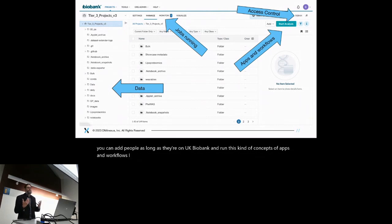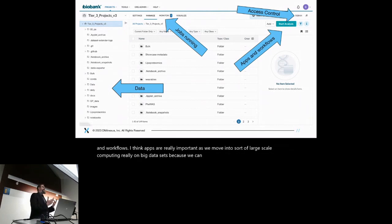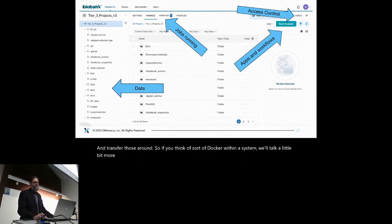I think apps are really important as we move into large-scale computing, really on big data sets, because we can have encapsulated pieces of compute and transfer those around. So if you think of Docker within a system, and we'll talk a little bit more about Docker later.